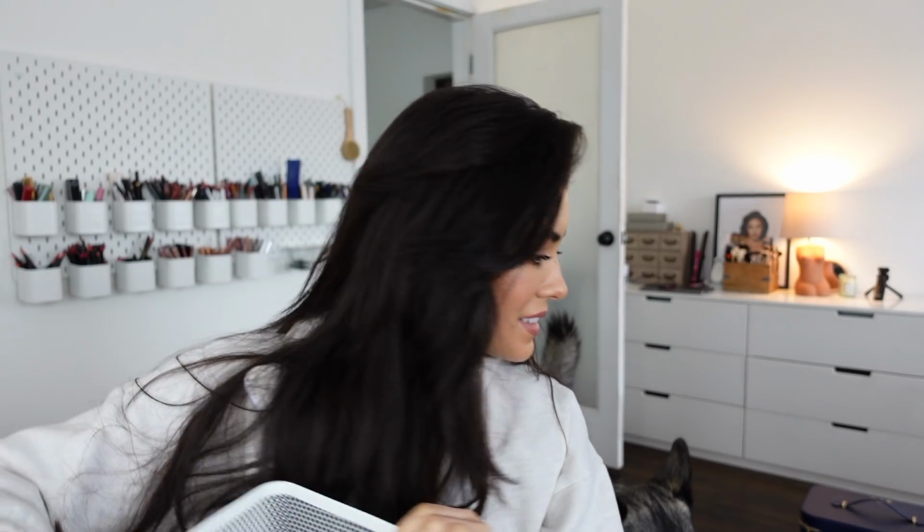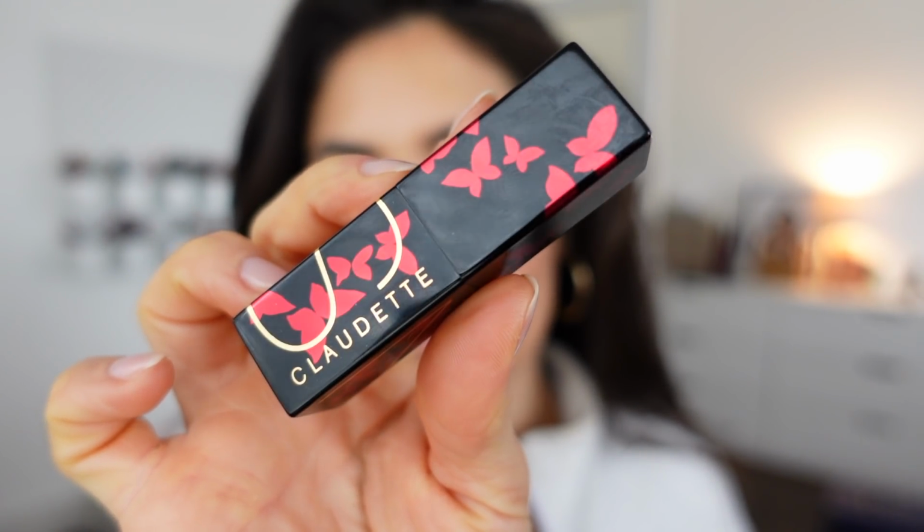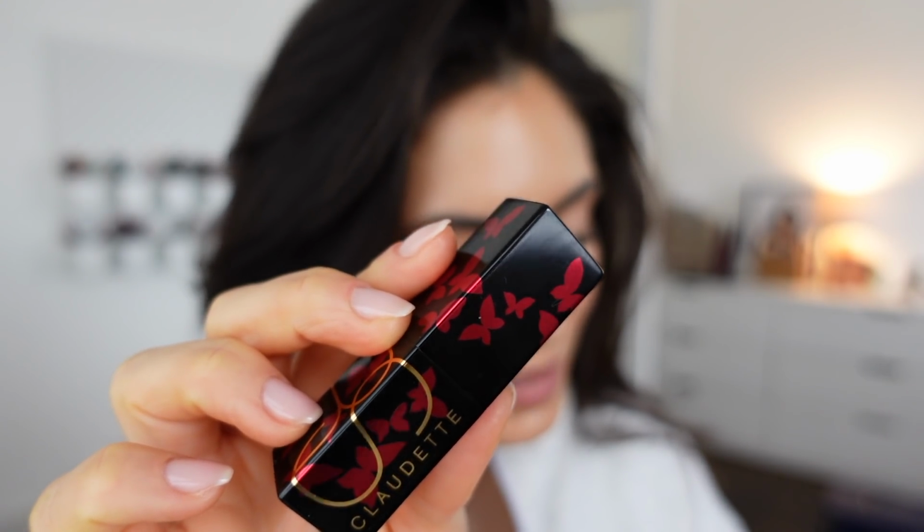All right, here we go. Hey, Booms. Always gotta make a guest appearance, huh? Also, before I get started, I just want to touch up my lip. This is what I'm wearing today. The NARS Claudette. Can you not shake the tripod, sir?